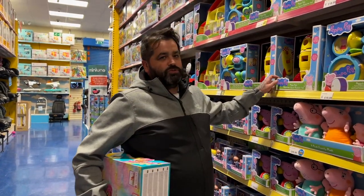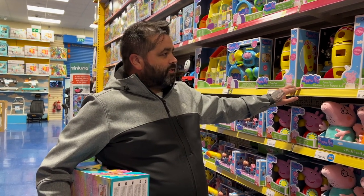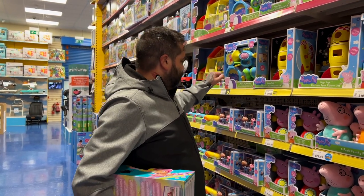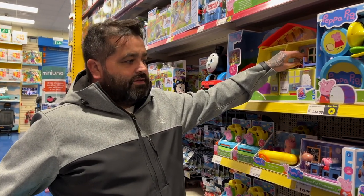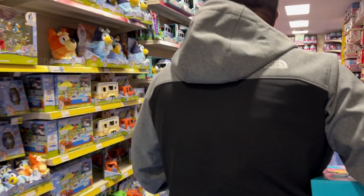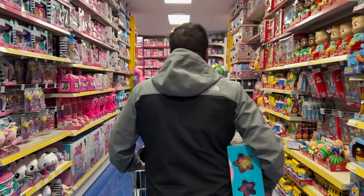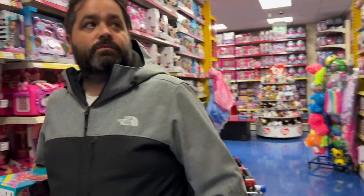Yeah, quick fun fact to anyone that was bored of the toys. Character Options, who we know the owner really well, they've still got the license, so they're allowed to sell all the old stuff. But if you look at the pigs compared to the Hasbro ones, I think the Hasbro ones are just slightly better, because they can turn around. Yeah, and they're a bit thicker, aren't they? They're just better quality. They do last a lot longer. They're better to play with, aren't they? Yeah, better playability than the old ones.